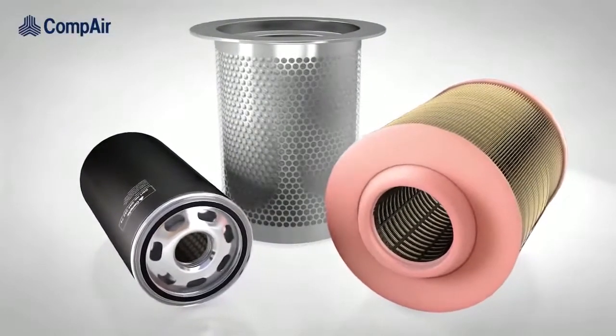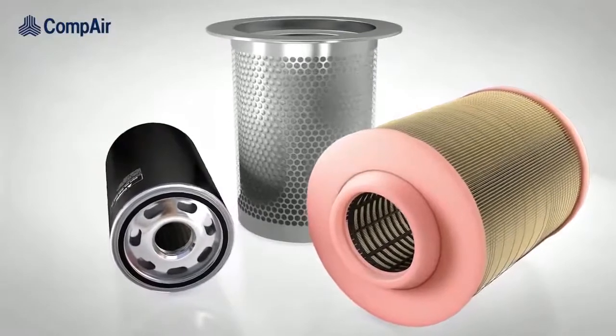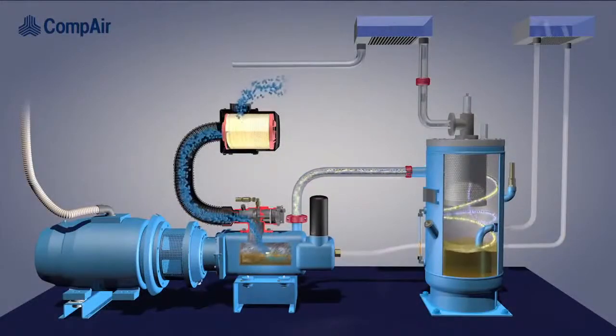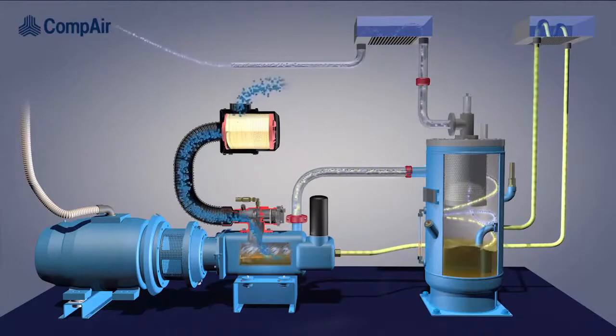Production equipment must offer high performance with low running costs, and the same is true for compressors. In both cases, filters are critical components because they influence the energy consumption and the quality of the compressed air generated. A filter system where components such as air filters, oil filters and air-oil separators are matched to each other increases efficiency and economy. Compair is therefore the first point of contact for high-quality filtration.